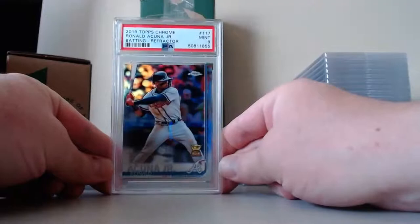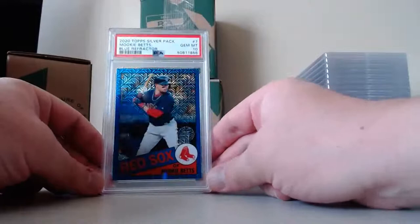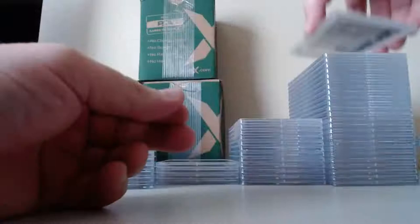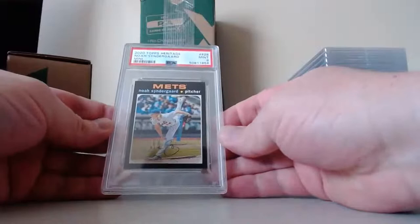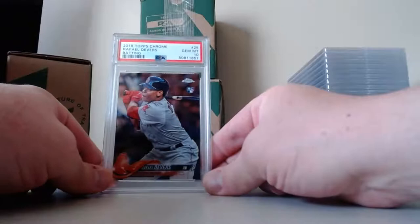All right. Next, Ronald Acuna Jr. Refractor 2019 Topps Chrome. PSA 9. All right, a Mookie Betts. Sweet. My personal favorite player. Blue silver stock. Numbered out of 150. All right. Noah Syndergaard, mini. 9 out of 10. Rafael Devers. Topps Chrome. 10 out of 10. PSA 10. All right. Cunha and Albies Topps Now. PSA 9.